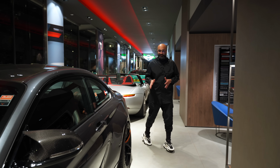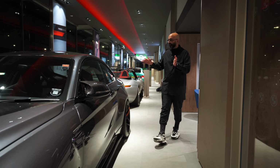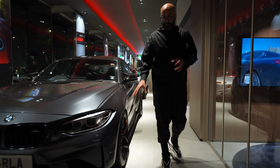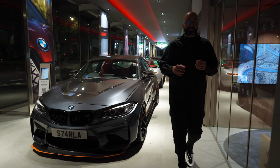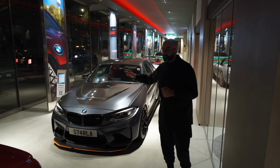So the Bilstein suspension, the wheels, ceramic brakes, the roll cage, the buckets, all of the carbon, including the roof and the hood, front splitter was all done to my specification. So in essence, I built my perfect spec M2 and I absolutely love this car.